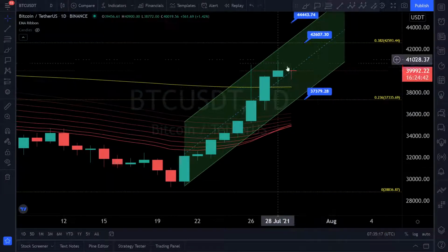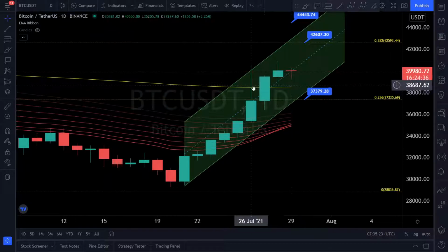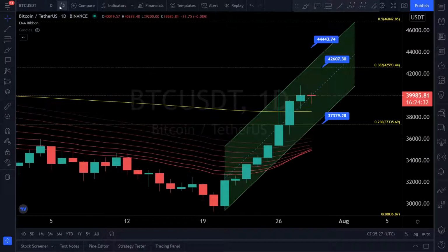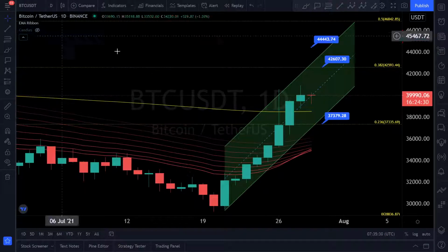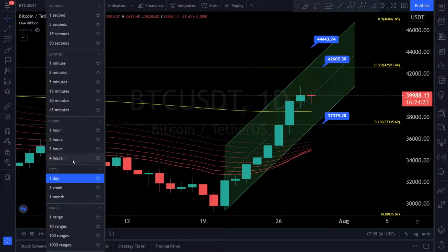So it's possible, it's really possible to go down from here. We have the EMA 200 at about 38,500. And this is the big stuff. This is the big picture for the daily. Let's check the 4-hour time frame, and I will show you very soon a nice shoulder-head-shoulder trade from yesterday, but I will show you this a little bit later. Now let's check the 4-hour time frame.